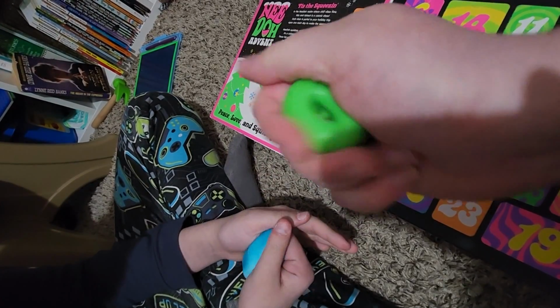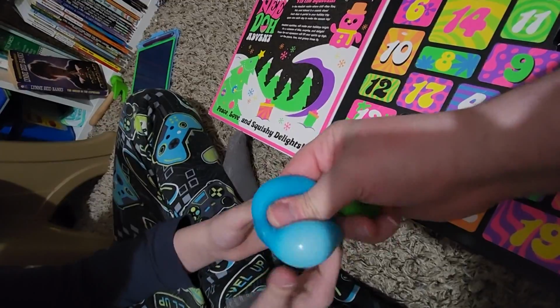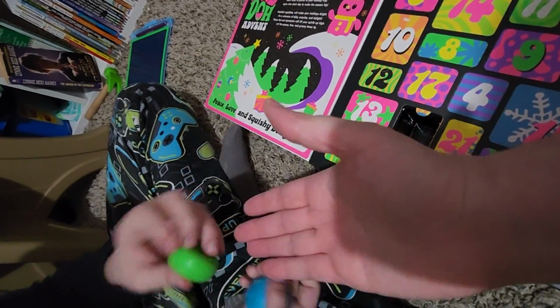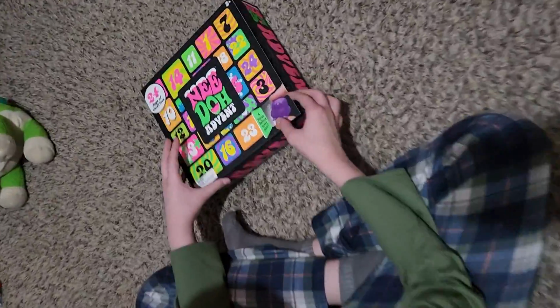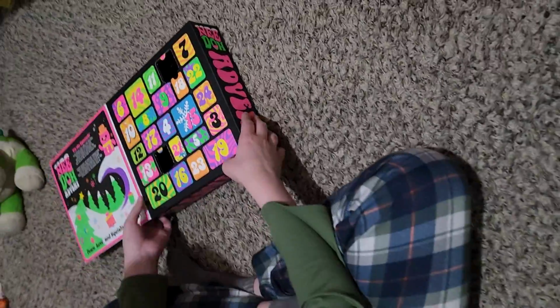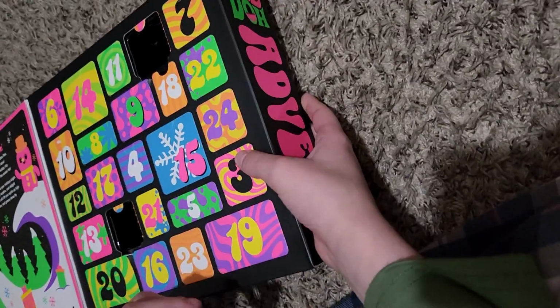This one's pretty hard too. That one feels, yeah, this is more of the squishy soft kind. There you go. You like those so far? Yeah. I think this will be a fun one. Okay, night 3. That one's cool. It opens like a book.